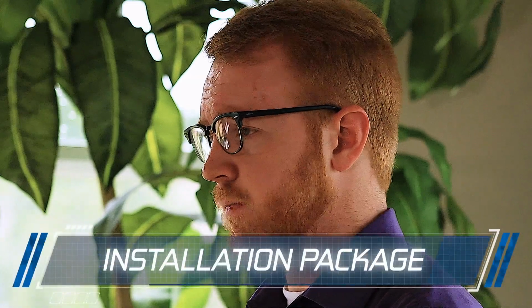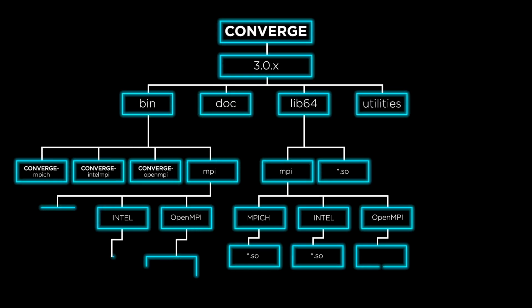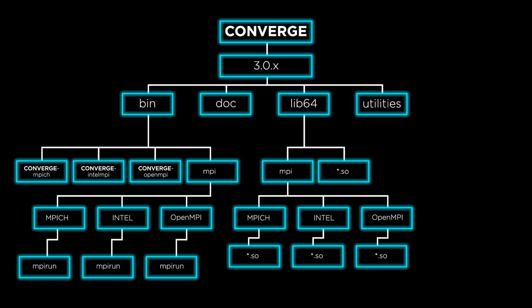With this new version of our software comes a new installation package. The 2.4 package was extremely minimal and really only included executables, while the 3.0 package includes MPI as well as all of the other dependencies we require, and scripts that will help our users to set up their environments at runtime. This new installation package provides our users with a number of benefits.